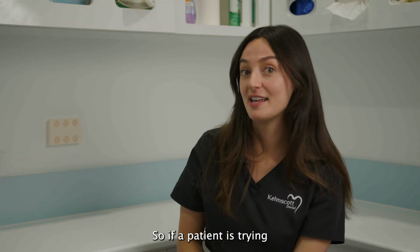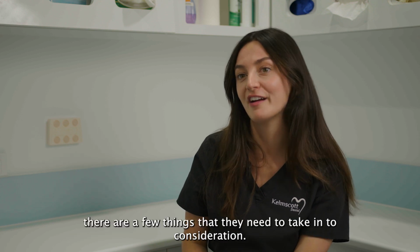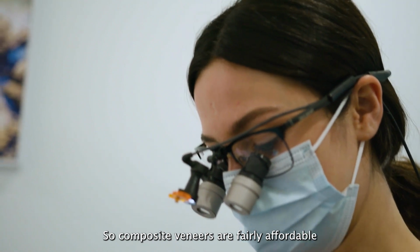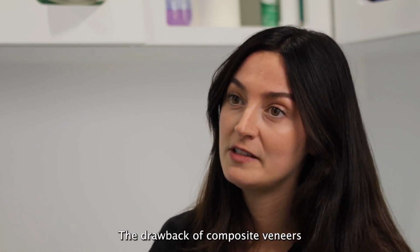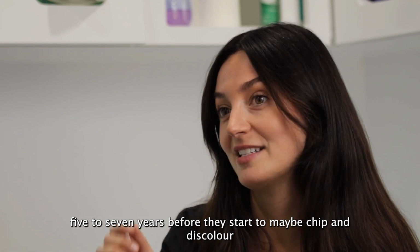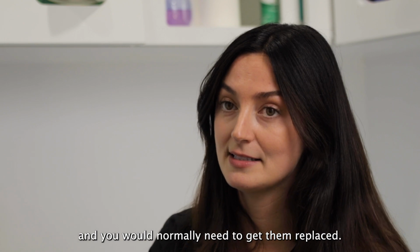So if a patient is trying to decide whether to get porcelain or composite veneers, there are a few things that they need to take into consideration. Composite veneers are fairly affordable and they can normally be done in 1 visit. The drawback of composite veneers is that they normally last about 5 to 7 years before they start to maybe chip and discolour, and you would normally need to get them replaced.